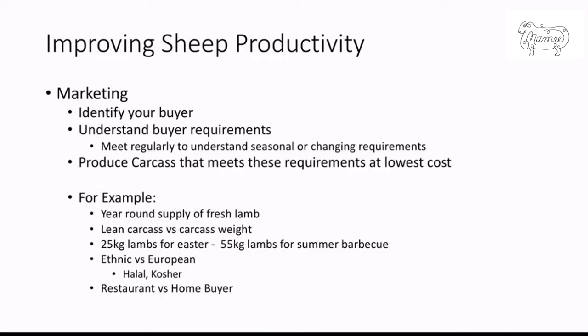And during the pandemic, we realized that historically our lambs had been going to restaurants, but the pandemic has caused the restaurants to shut down and a lot of people to be home buyers. So the good news is that while there was a short-term hiccup, the price of our product has gone up, so that today a 100-pound or 50-kilogram lamb is producing $400 in revenue through the typical retail outlet, but more often going to the home buyer now than the restaurant.